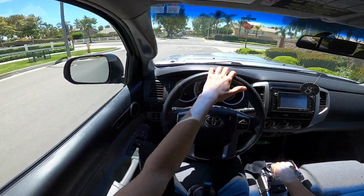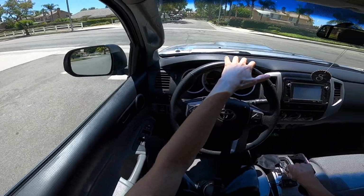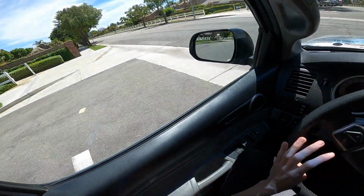These guys were out here earlier checking out the truck stupid hard, and he still is right now.